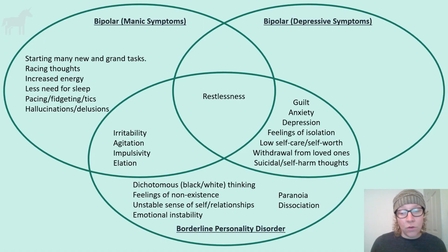Now here's a graphic I created where I took a lot of those secondary symptoms and wanted to get a look at what is included in bipolar depressive symptoms, what is included in bipolar mania symptoms, what is included in borderline personality disorder, and how they overlap with each other.